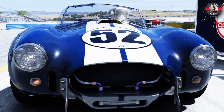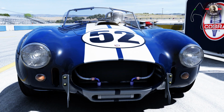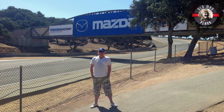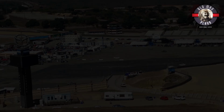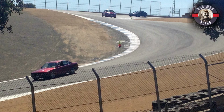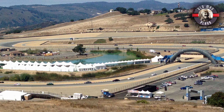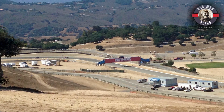A fun little fact for you viewers, I have been to Laguna Seca. If proof were needed, here's a photo of me at the Corkscrew. I was on holiday with my wife, my brother and his partner doing a West Coast trip from San Diego up to San Francisco, and we were staying in Carmel for a couple of nights, and I knew the circuit was nearby, so my brother and I took our hire car and we just drove straight into the circuit. Nobody challenged us at all, and we had a good wander around.